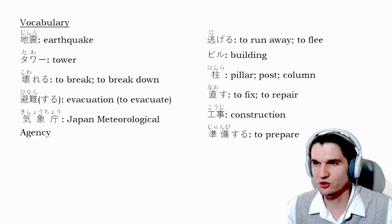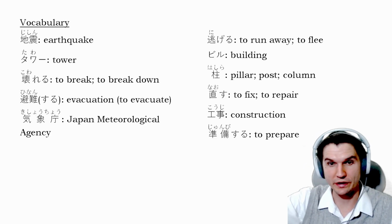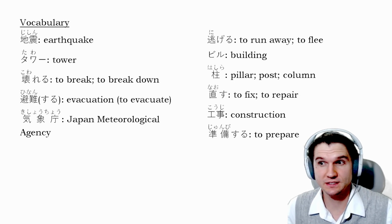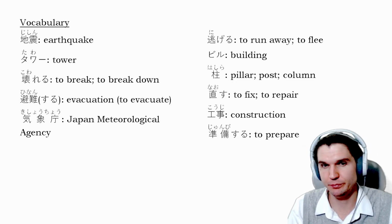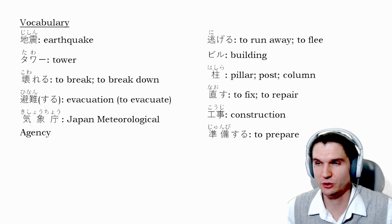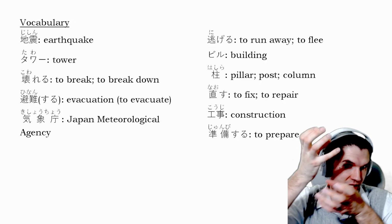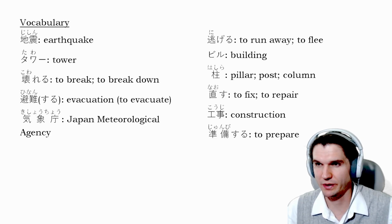And we have 逃げる is to run away or to flee, can also be to evacuate, basically running to get away from something. And we have ビル, which is a building, not to be confused with ビール. So if you're talking about beer, make sure that's a long E. ビル. This is ビル, just a building. We have 柱 is a pillar, a post, or a column, kind of like in architecture. A pillar, something that holds something else up, would be a 柱. 直す is to fix or to repair something. 工事 is construction, and 準備する is to prepare.